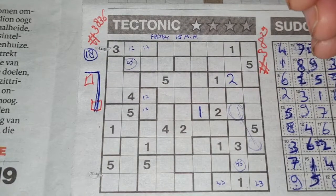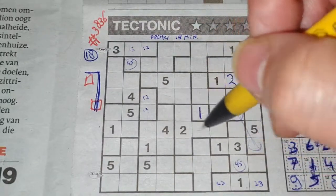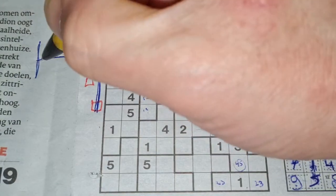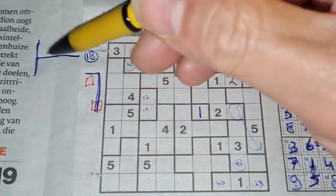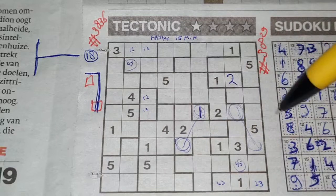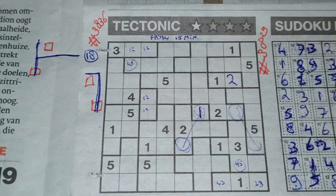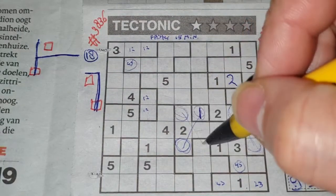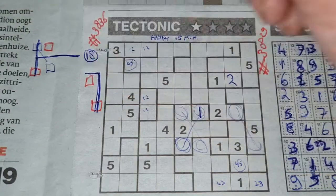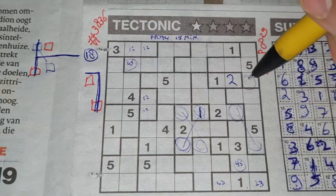Then the following shape, how about the T shape? We have here the T shape. Let me draw this here. The T shape. Remember, if you see the T shape, this box is always the same number as that box. This box, the same number as that box, but also that box has the same number as this box. So that box has the same number as this box. More T shapes here, another one. So this box has the same number as that box.